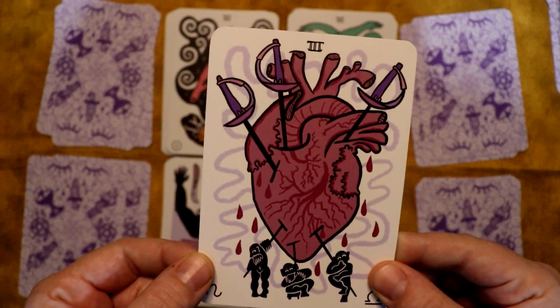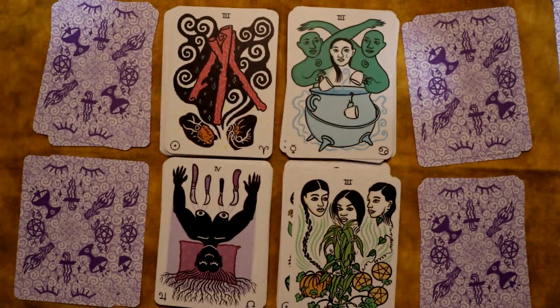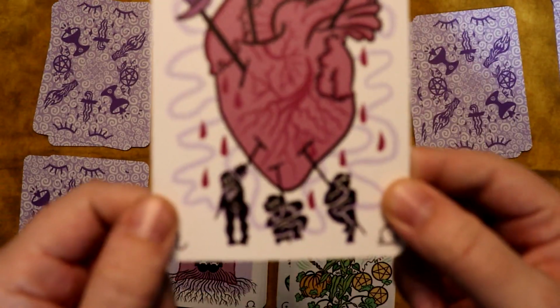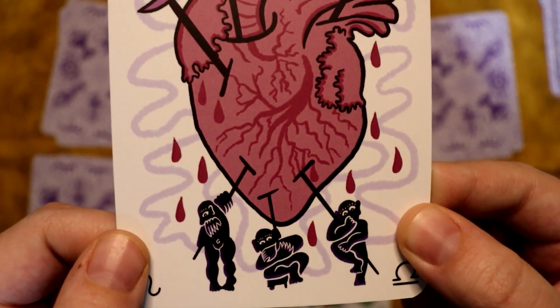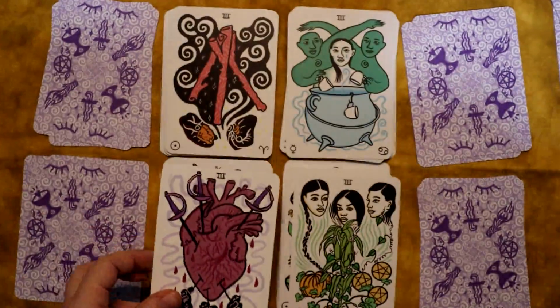This one has, I'm not sure how well you can see this, but there's people kind of clinging to the swords here.